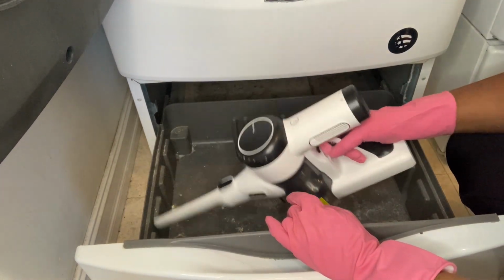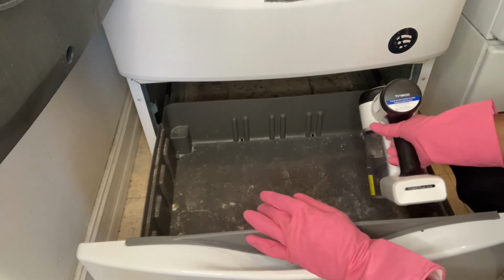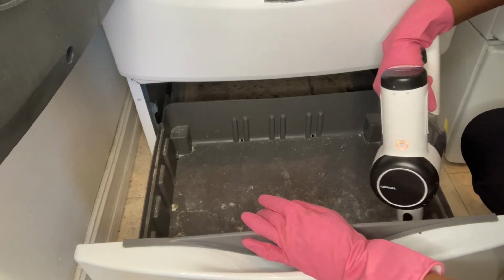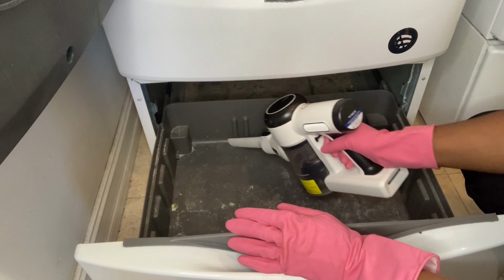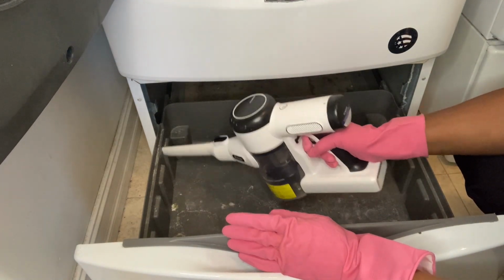Right here I have my Tinko vacuum, and I'm gonna go ahead and get some of the bits and pieces of debris out of here that I can. I don't use my vacuum cleaner for all kinds of things because I don't want it to get clogged up too bad, but I am going to try to clean out some of this drawer before I wipe it down.